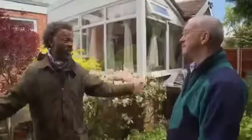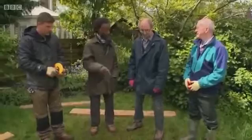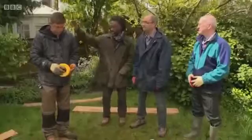Let's go. The first thing we're going to do is to measure our centre circle, because we're going to have three concentric circles here. OK. AJ, it's got a trusted tape measure.